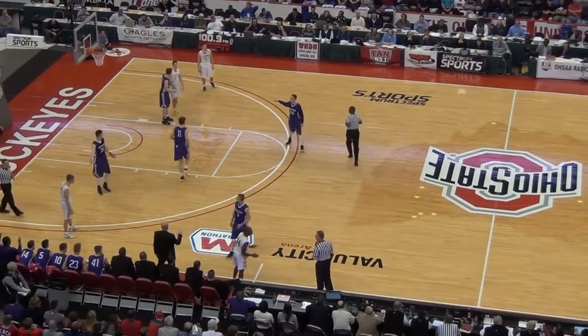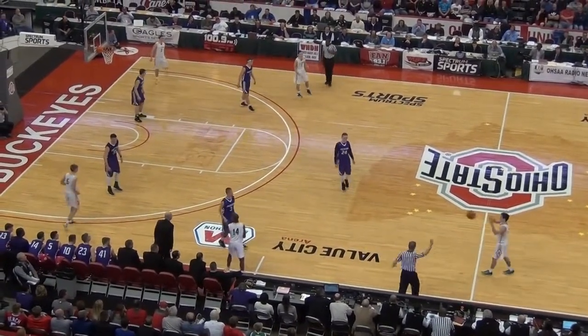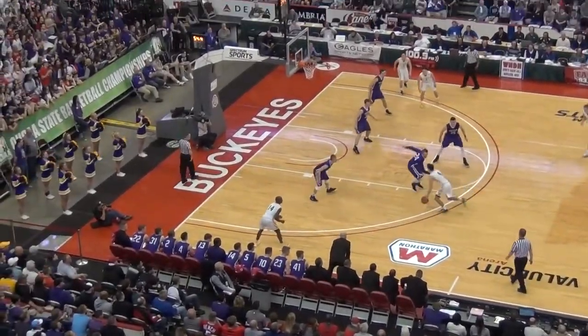So the pass inbounds to Terry. In the backcourt he goes. To Schmock now between the circles. Lane finish. Good. Wow, that kid can accelerate off the dribble.